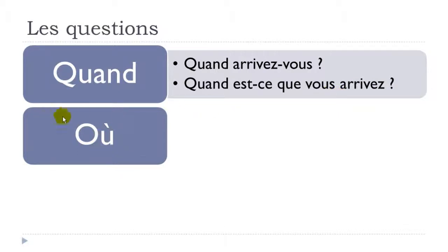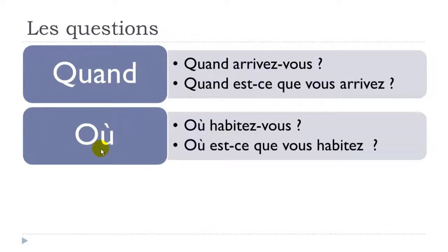Où means where. Okay, so quand, when, remember? Où, where. Two examples. Same rule. The formal or the classic way, if you want to ask a question with où, would be to change the order. So first the verb, then the subject here. Où habitez-vous?